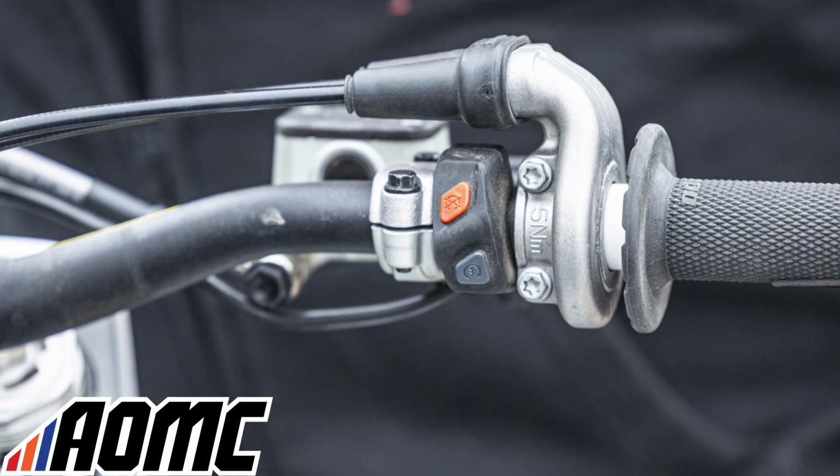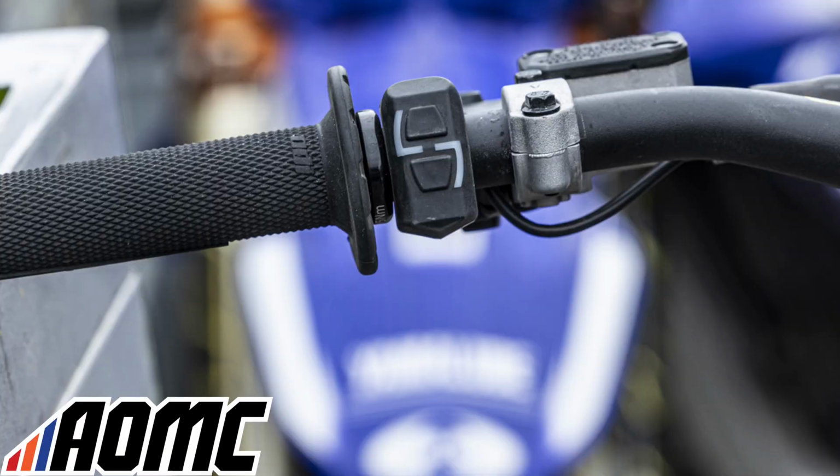Moving up to the handlebars, we see the same one-piece start and stop switch that we see on the 4-strokes. Thank gosh, this is long overdue on the 4-strokes, and I'm glad they put it on the 2-stroke as well. On the left side, you're going to see the map switch, so that's something cool.